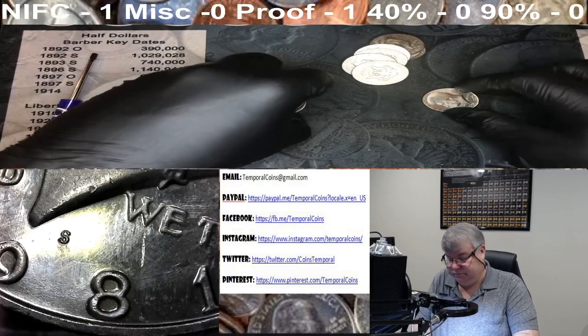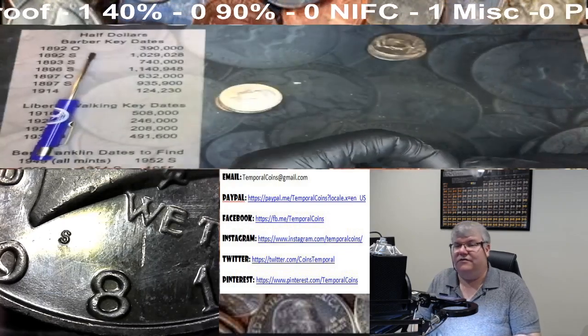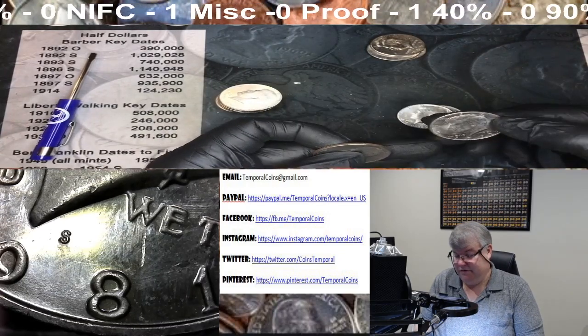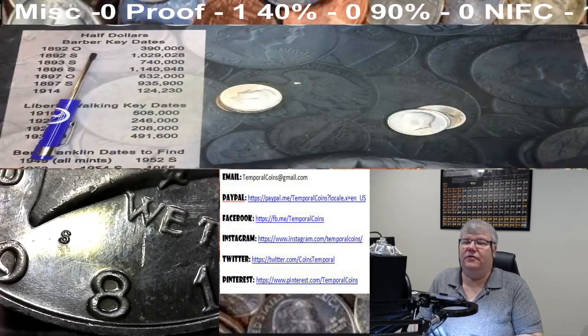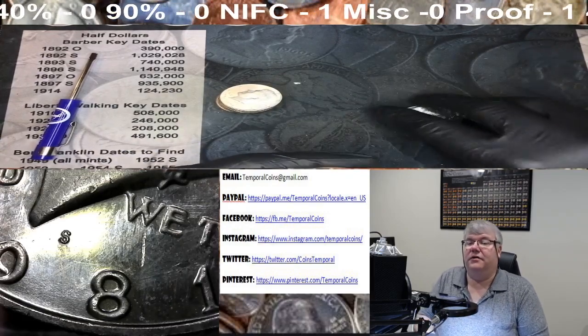Squash. Super Lab Chick says we're going to have squash with that. For those of you who don't know, Super Lab Chick is Mrs. Temporal Agent. Temporal Coins. So obviously we're having squash along with the ham, which is good because we like squash.